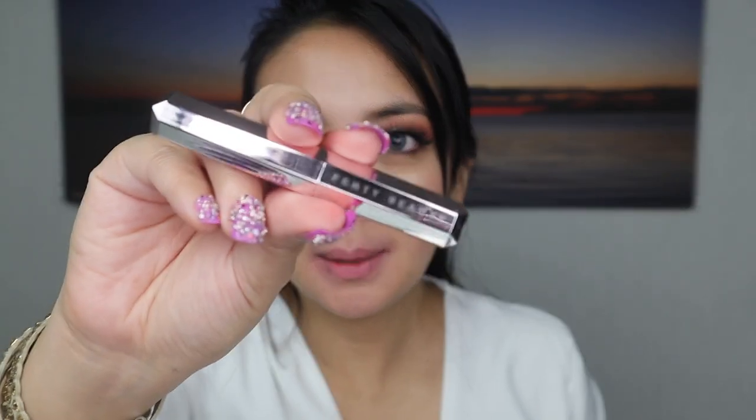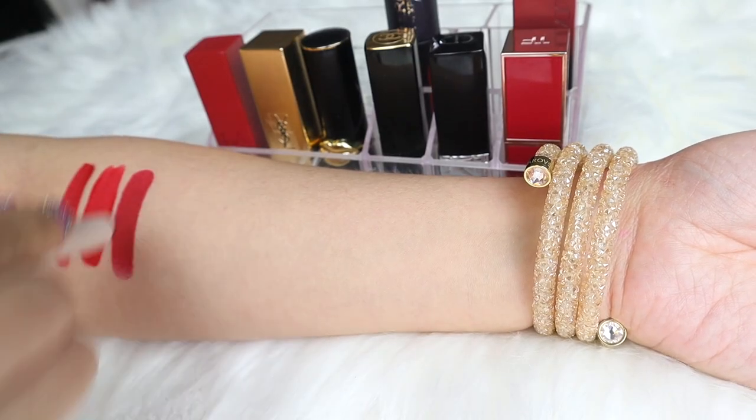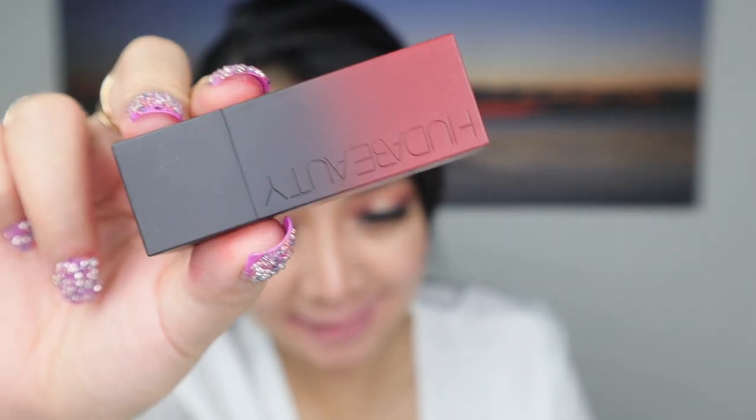So lipstick number 7. This one is the Fenty Beauty by Rihanna Mattemoiselle Plush Matte Lipstick in the shade Madame. Let's swatch. So this next one is the Huda Beauty Power Bullet Matte Lipstick in the shade Promotion Day. Let's swatch.